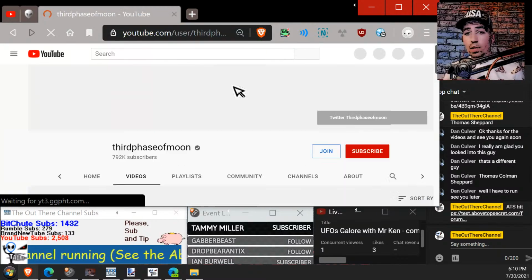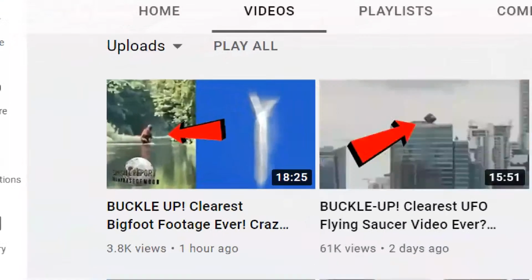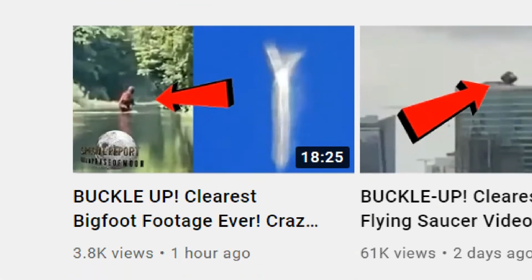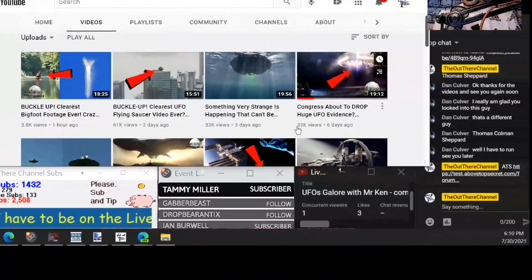And third phase, let's just have a quick look. Okay, they're talking about the thing we just looked at on the first topic. And that Bigfoot, they're doing the Bigfoot thing. You can clearly see it's a man, probably in waders, carrying some bow and arrow, or maybe even a kill, or something he killed. And he's walking across the river.